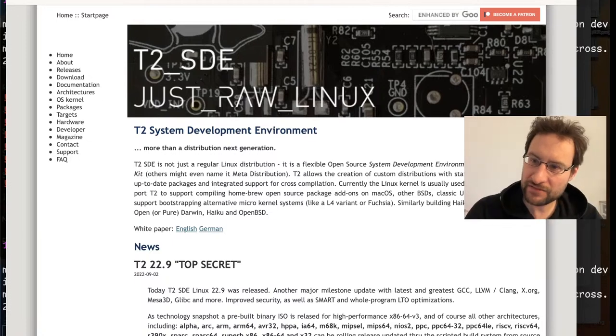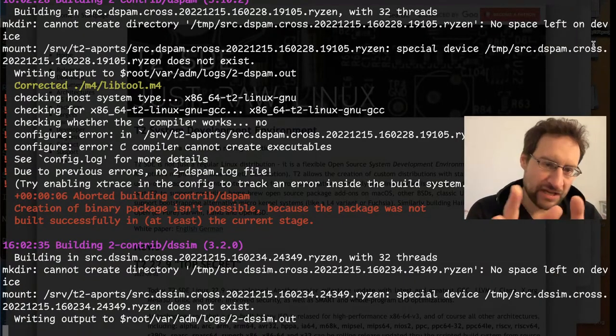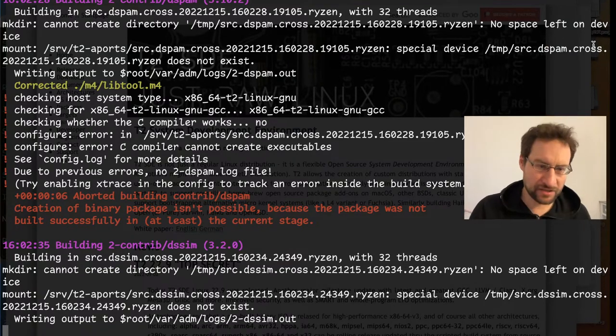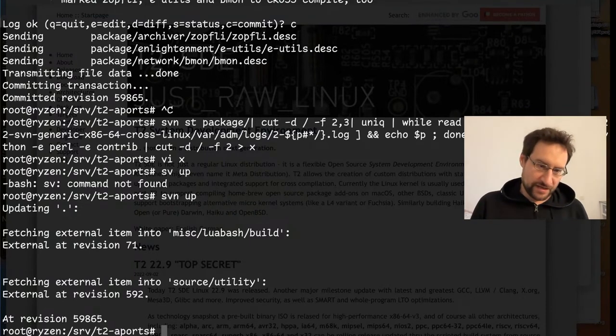But of course, as you currently see here, there are just so many things, right? Open source stuff grows faster than leaves on a tree. And so just trivially converting packages. So that was the previous video, right, 6 months ago. And so I have here some T2 A-ports imported tree.